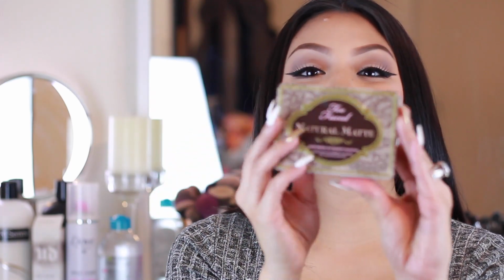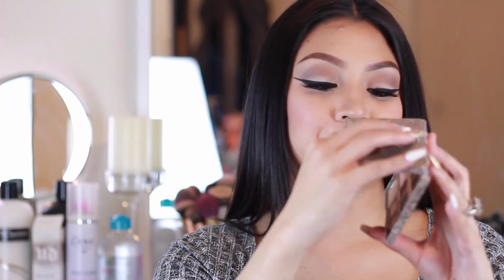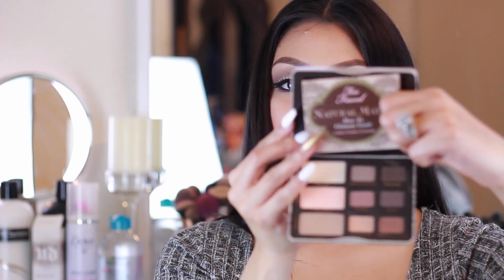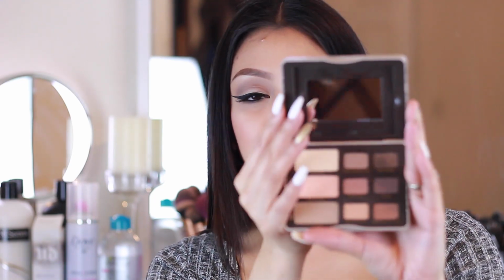Oh, and another thing from Too Faced, I already use it. It's on my eyes right now, so if you like my eyes, hey, shout out to the Natural Matte Too Faced palette. And it's so pretty. Look at this little packaging. I love it. Let me open it up. It has a beautiful mirror right there. It actually came with this little thing, and it has instructions on how to do our makeup, okay, Too Faced? No, but I really appreciate that they do that for us.